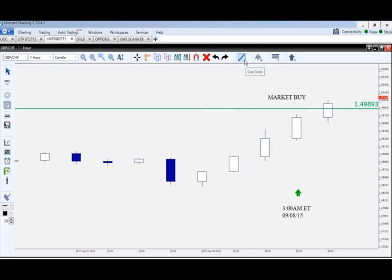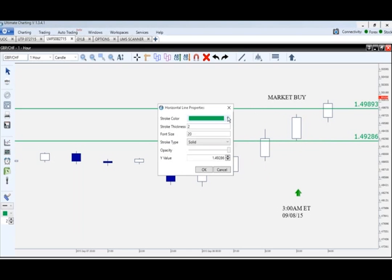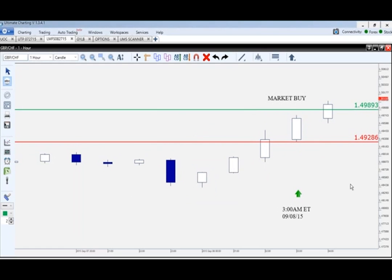So we cancel that. Now here's what we're going to do here. The next step is we're going to come in here and we're going to set a stop loss right there at the low of that 3 a.m. candle right here. In fact, let me change the color of this here. We'll make that red for our stop loss right there. There we go.